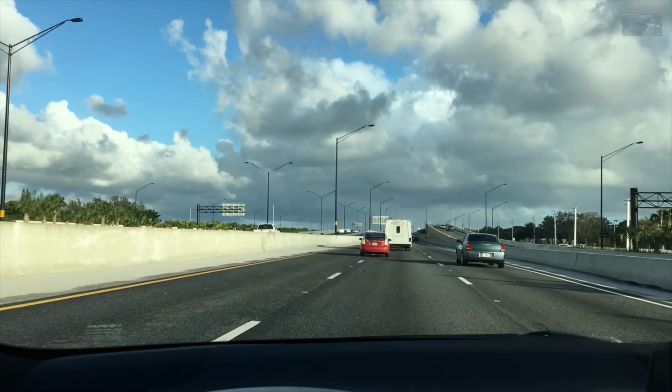Cruise has not left just yet. Still over there, as you can see. We're almost getting there. It's 4:34. Alright, we're almost here. It's a little bit on the windy side. Oh, there's a parking lot where I'm supposed to park.